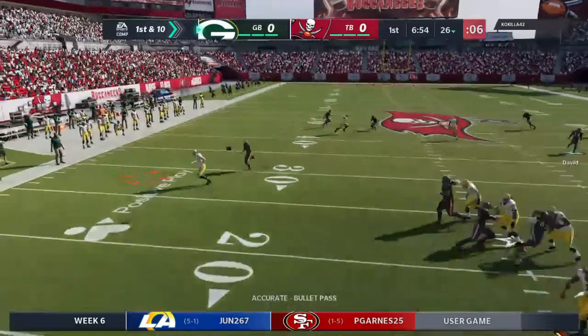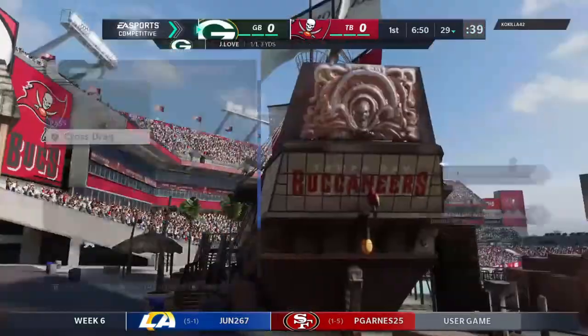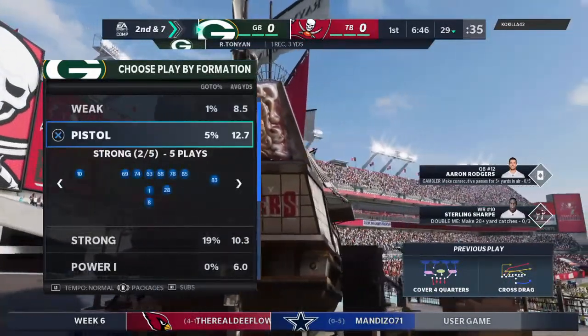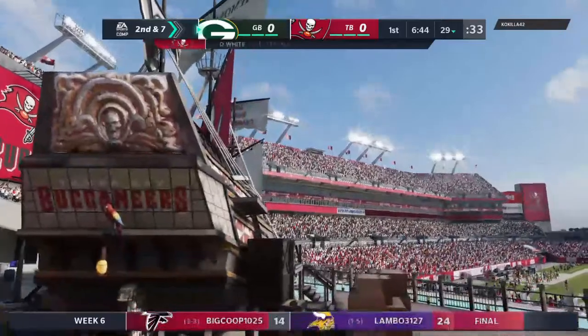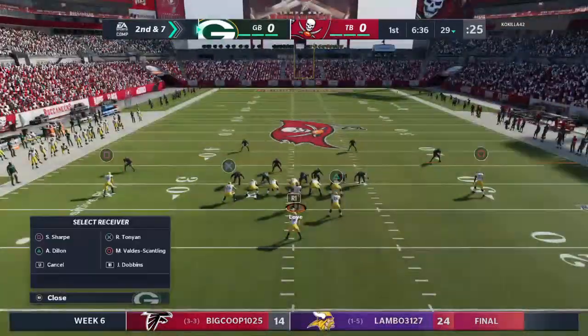First and 10, Love. Got a man, it's Tanyan, complete. Give him 3 there on the first play of the game, and it's second down. Brandon, perfect defense in this situation would have meant that there was an incompletion. They would have picked it off.